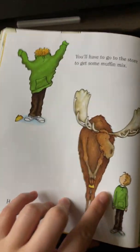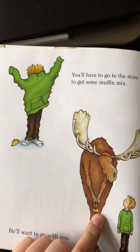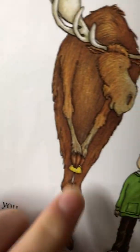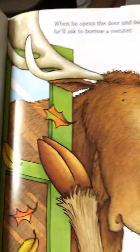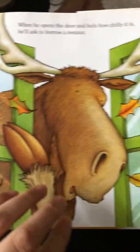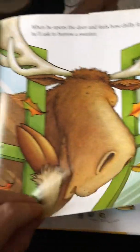It's quite a demanding moose. You'll have to go to the store to get some muffin mix. He'll want to go with you. It's a little coin purse to hold the money. When he opens the door and feels how chilly it is, he'll ask to borrow a sweater. Brr.